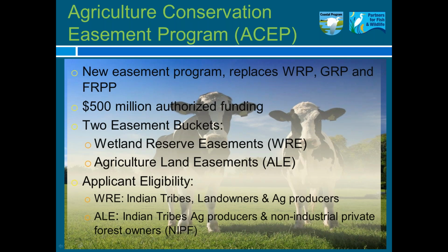So we're moving a little bit from the working lands side and going over into the easement piece of NRCS's buckets, and that is the Agricultural Conservation Easement Program, or ACEP. This is a new program in the 2014 Farm Bill, and what this program did is that it replaces WRP, the Wetlands Reserve Program, the Grassland Reserve Program, GRP, and the Farm and Ranch Protection Program, FRPP. So it bundles those, and they are housed underneath ACEP. There's $500 million authorized for funding for this program.